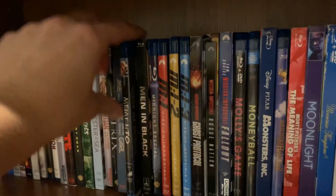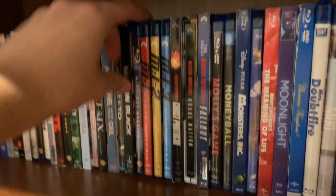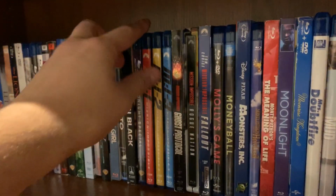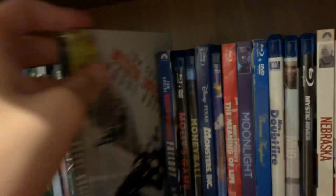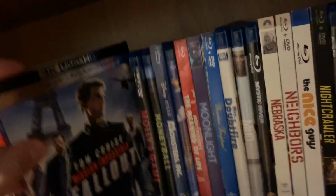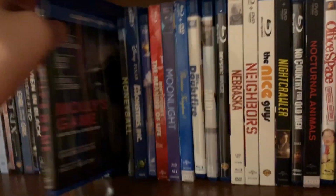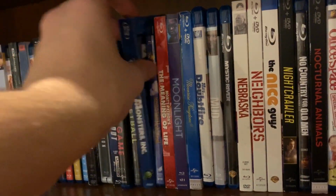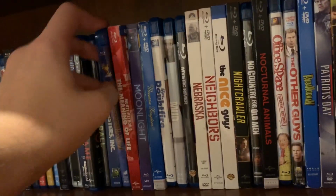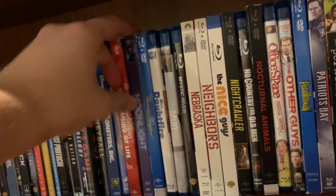Me and Earl and the Dying Girl, Memento, Men in Black, Midnight Special, and then Mission Impossible 1 through 3, Ghost Protocol, Steelbook for Rogue Nation, and then 4K for Fallout, which is the best of all of them. Molly's Game, Moneyball, Monsters Inc., Monty Python and the Holy Grail, and then Monty Python's The Meaning of Life.